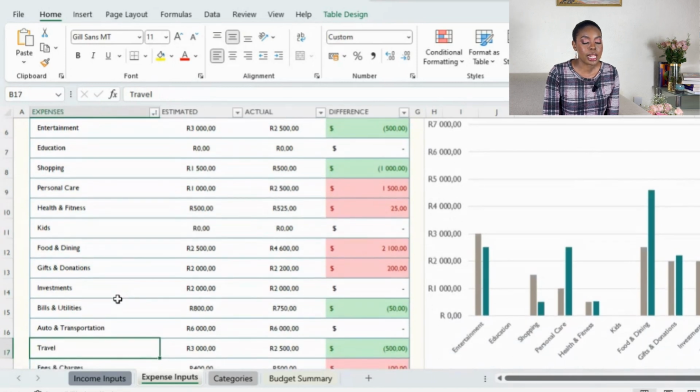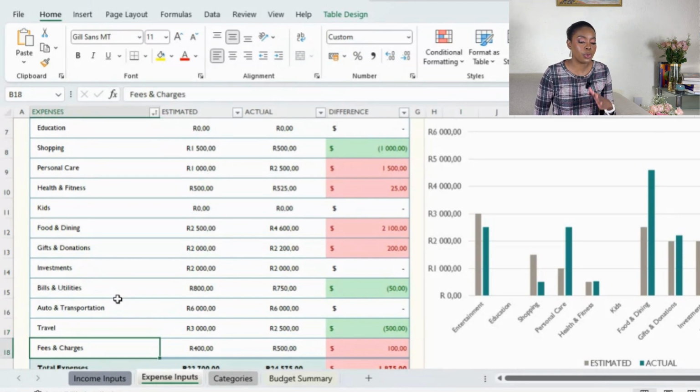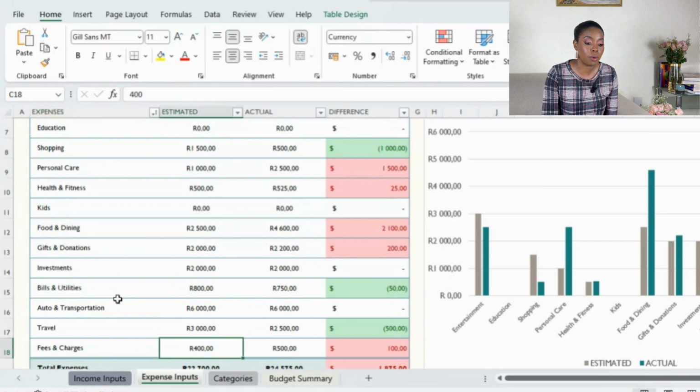auto. This one I use for car payments and any insurance, so I'll put it into this bucket over here. And then travel, that's where I'll put my petrol costs, what I estimate my petrol costs to be. And then fees and charges. So for anything else, I'll go through my bank statements, and even if it's a bank charge, I'll put it in there, because you also have to budget for that.